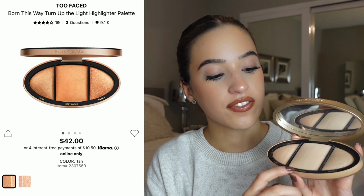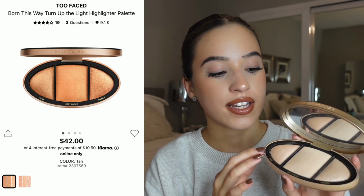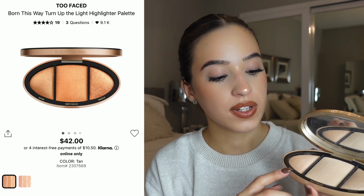This face palette from Too Faced is so gorgeous. It has a soft focus powder that will help your face become super luminous. And then we have a dazzle and a glow, so depending on how you like your highlighter is the way to go. This one is a glittery highlighter and this one is a more even highlighter. So you have a few options, but this is going to make your skin super glowy.